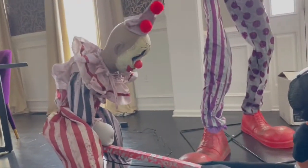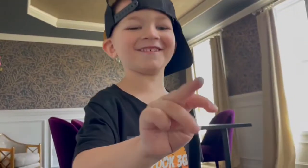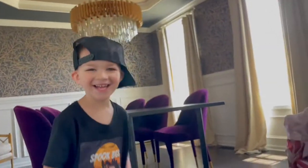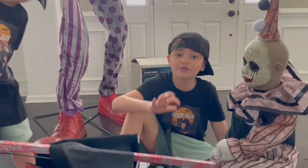Yep. So what do we think, 10? It's a 10? Yeah, no, 100. Not a 50. I think 2. A 2? Get out of here. I think it's really creepy. And it's gonna be perfect for our theme. And I love it because it came with 2 animatronics. Yes, it came with 2 clowns.